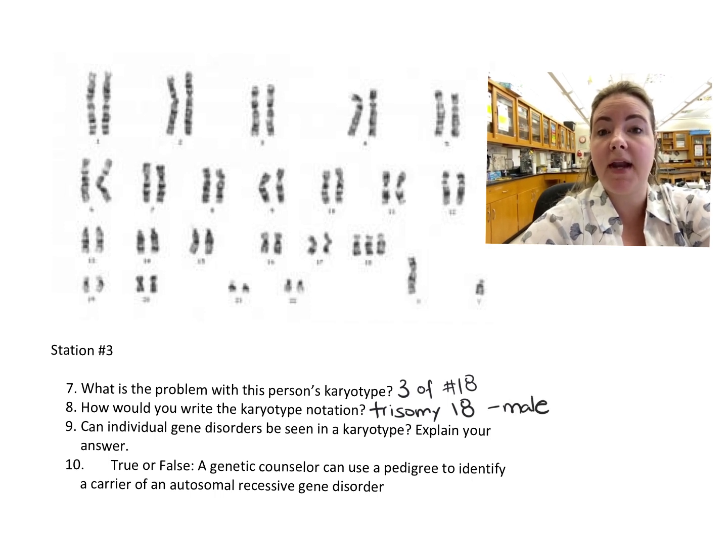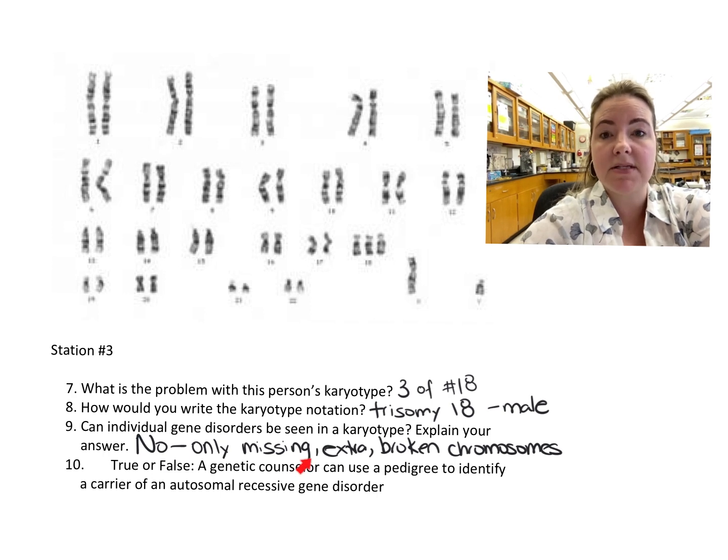For question number 9, we cannot see individual gene disorders in a karyotype. We can only see if there is an extra chromosome, a missing chromosome, or we can also see if there is a broken chromosome or a piece of an entire chromosome missing.